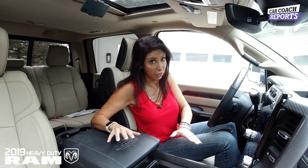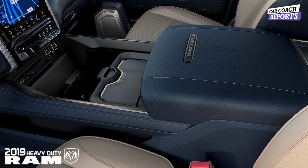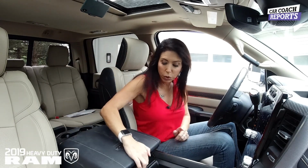One of the biggest things I see about this truck that makes it really, really cool and something I've never seen before is the flexibility of this center console. Underneath the first stage, you have a spot for a tablet or a phone and a USB charging port. Excellent. Spots to drag the cord out as well. So that was well thought out.